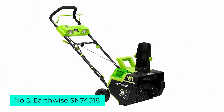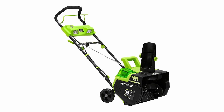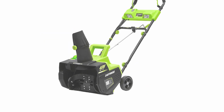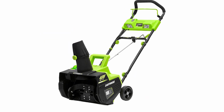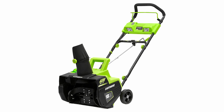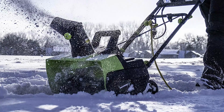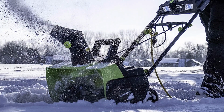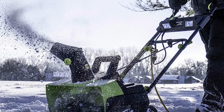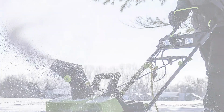Number 5. Earthwise SN74018. Instead of multiple rounds of intensive shoveling that result in sore, aching muscles, invest in an affordable, cordless device that clears away snow at a rate of up to 500 pounds per minute. Earthwise battery-powered snow blower comes with one 4.0Ah battery and a rapid charger that brings the battery back to full power within 30 minutes. At just 35 pounds, this is a lightweight machine. Its ergonomic, padded handle makes it even easier to maneuver.